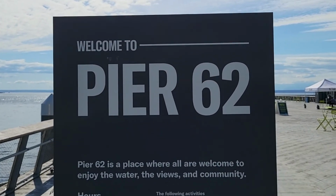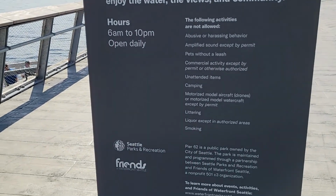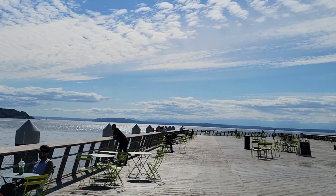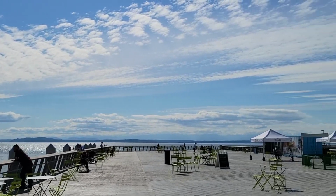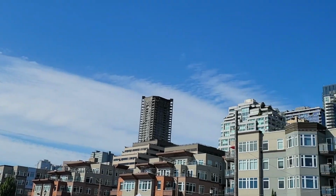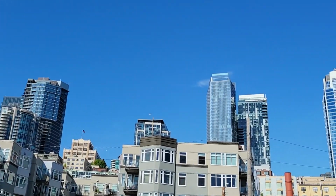This is the Pier 62 Park. It's owned by the city of Seattle. Almost said silly, wouldn't want to do that. And get a good shot of the skyline here.